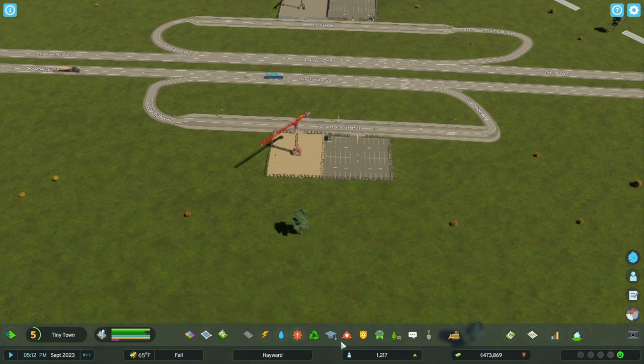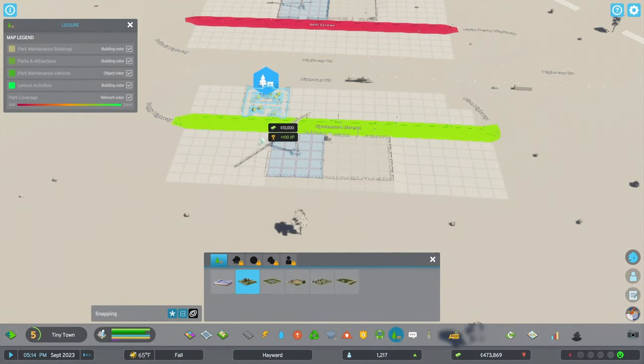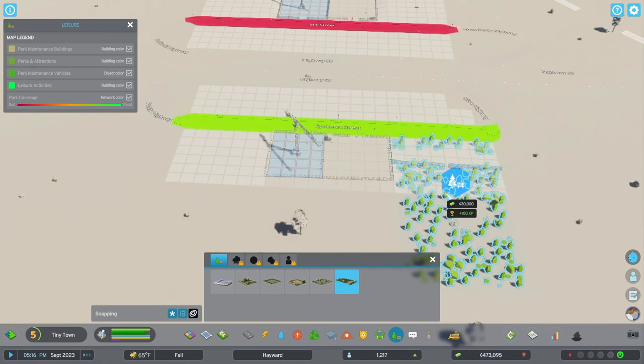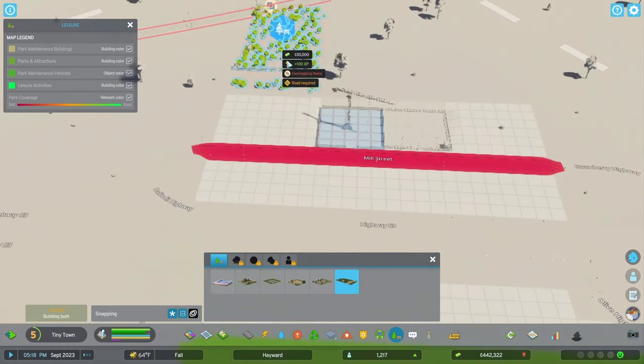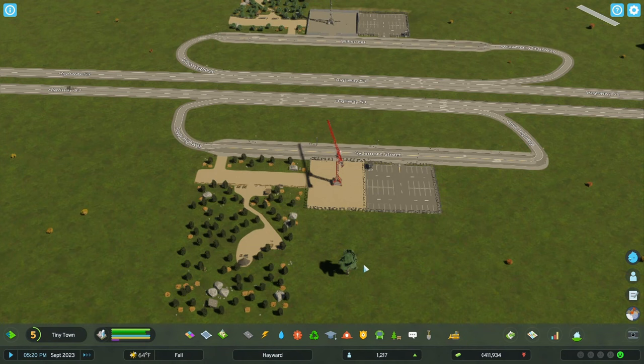And maybe we'll see, let's do just a small little park. Plaza, playground, dog park, campsite. Yeah, it's gonna be for people that are out on the road. It'll give them a place to stop and camp, say if they're on a long trip and they need somewhere to stay.